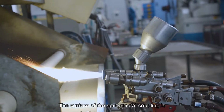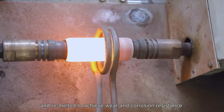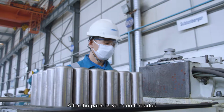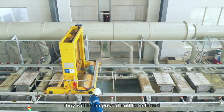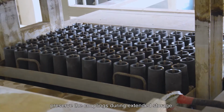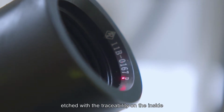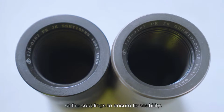The surface of the spray metal coupling is hardened by special spray metal and remelted to achieve wear and corrosion resistance. After the parts have been threaded with the cold thread rolling machine, they will be inspected and transferred to the phosphating line and then oil-coated to preserve the couplings during extended storage. Each one is laser etched with the traceability on the inside of the couplings to ensure traceability.